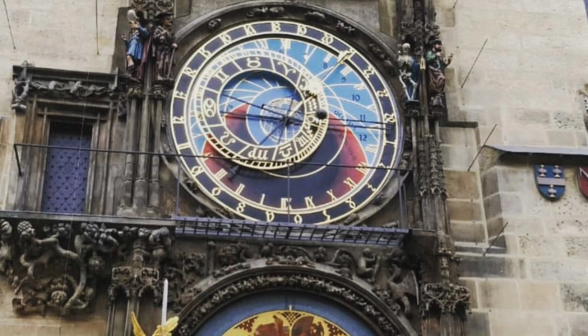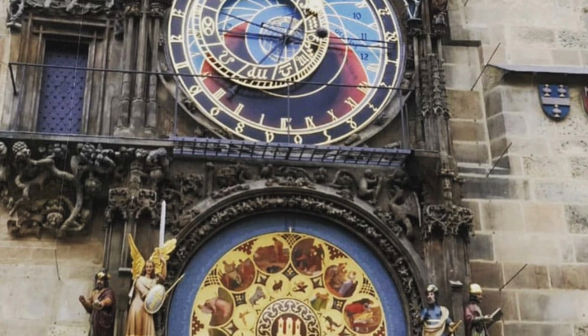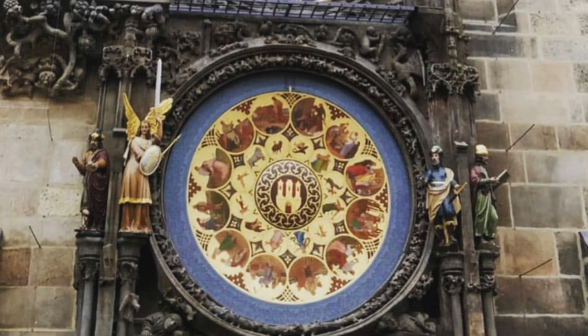And so there's basically a show at the top of the hour. It's called the Walk of the Apostles. And it's just like all these figures of the apostles and other moving sculptures. Another one was like the figure of death, represented by a skeleton. And then like a calendar dial with medallions representing the months. It was just really cool. It was a really cool show.